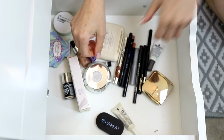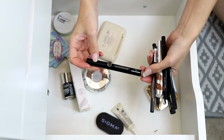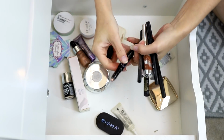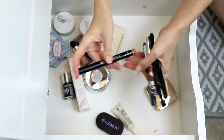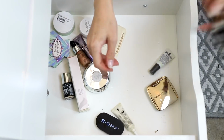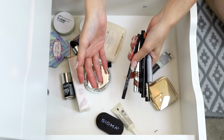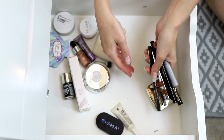So, goodbye. Not interested. I have the Sigma Eyeshadow Base Primer in the shade Bubbly. I don't really want to use it. It's a shimmery eye base. There's nothing wrong with it. The formula is nice, but I would prefer to just put on an eye primer and then use my eyeshadows, because I kind of hate extra steps just for the sake of extra steps. Like, if I've got good eyeshadows, I don't need a shimmery eye base. You know what I'm saying?